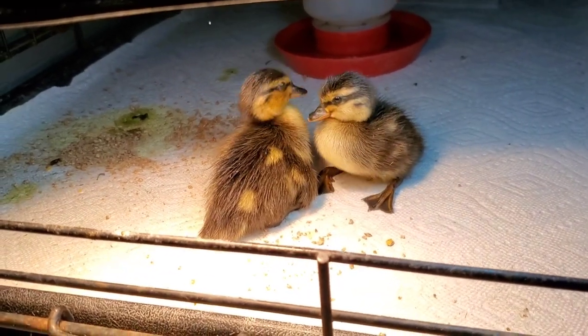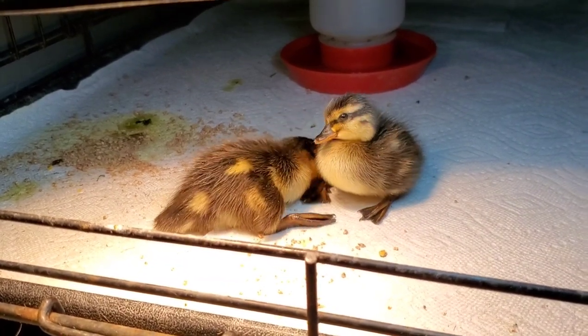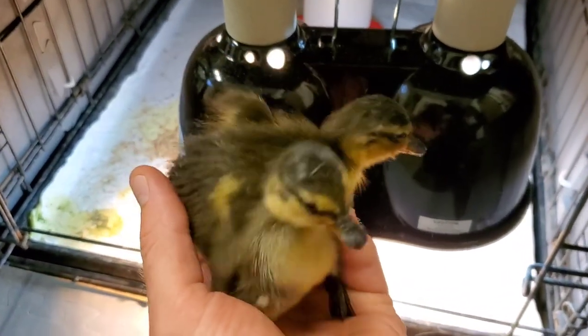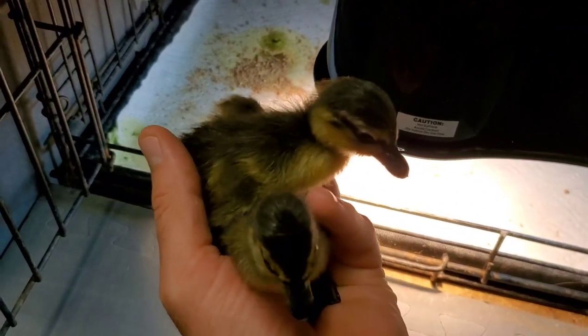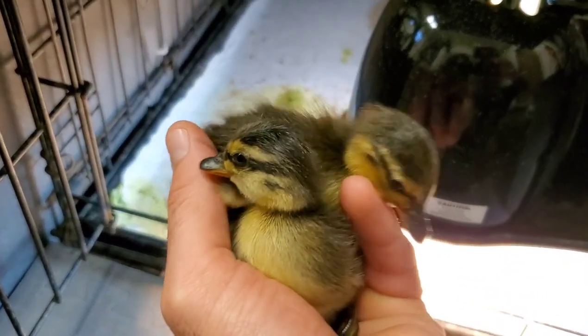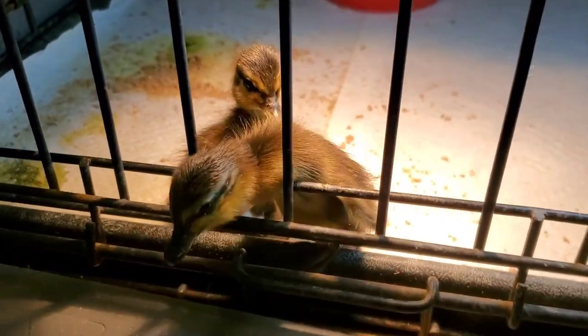Hello, little babies. And here's a close-up shot of them. Oh, yeah, they're little babies. Look how little their beaks are, guys. Look at that. Okay, I'll put you down. Now I've got them all ready to play.